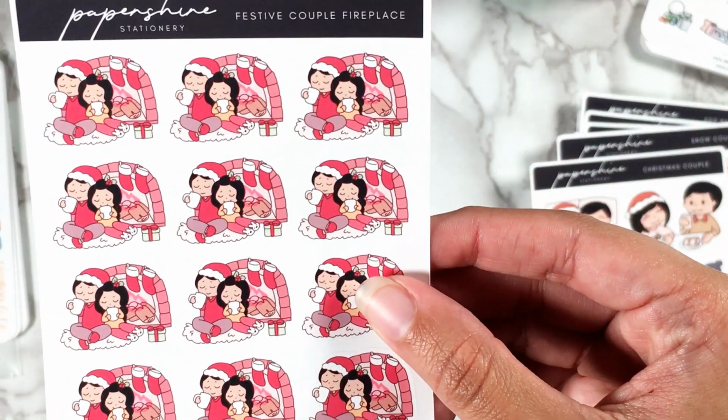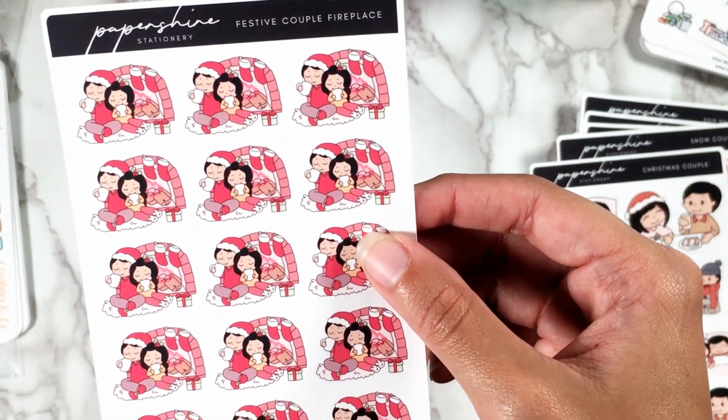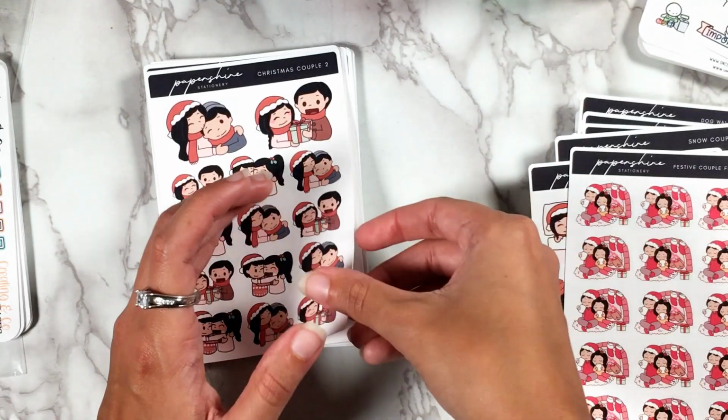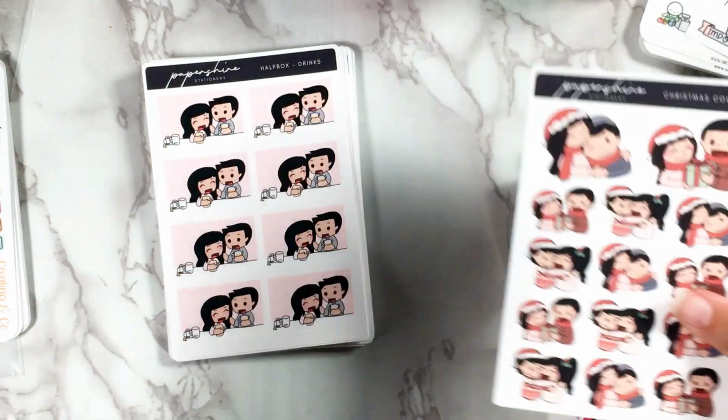Festive couple fireplace. I think this is a new sticker, but it's super cute. Again, I don't know when I would use this specifically. We don't have a fireplace, or we never use it, but it's cute. Christmas couple part 2, just hugging and stuff during Christmas, exchanging gifts.